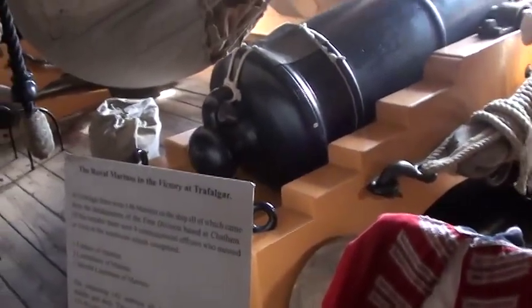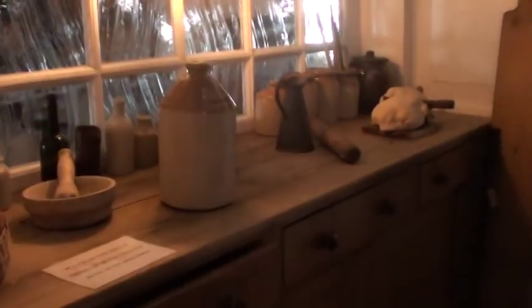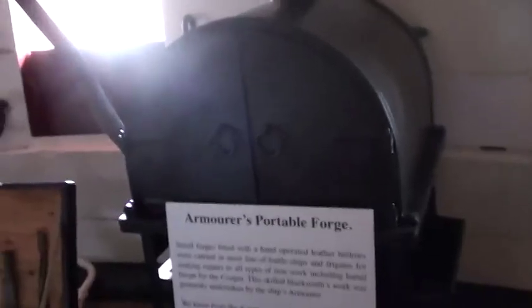There were a total of 142 Marines on the ship, and 142 of them lived here on this deck. It's not very big. The food was reasonably good. A pint of rum. Meals were cooked by the ship's cooks, usually retired or disabled seamen, on a Brody stove. And this is a portable forge.